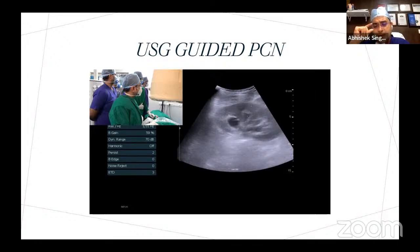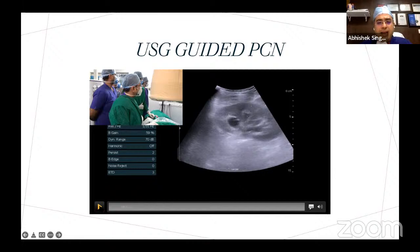But imagine a situation where there is a ureteric leak, a ureteric injury. You have created an ileal conduit and now the ureters are leaking. Your gynecologist colleague has done a hysterectomy and the ureter is leaking, and many more such situations. These are the situations where you will have to do an ultrasound guided PCN. There is no option here. So let us see the technique of doing an ultrasound guided PCN.